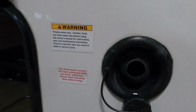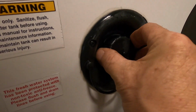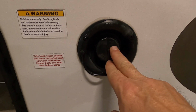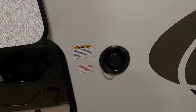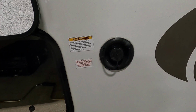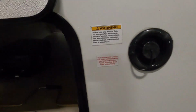Or two, on the inside where you check the levels of your black and gray tanks, there's also a freshwater button. Keep an eye on that when you're filling it. Don't leave it unattended. Once it's full, put that cap back on, and then whenever you want to use that water, you'll turn on your water pump. Don't turn on your water pump when hooked up to the city water. That's already pressurized.